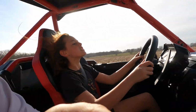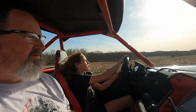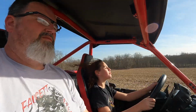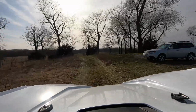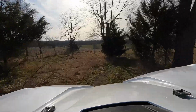So, all the supposed turnoffs for these machines. This is a 23, and I know they changed a little bit with the A-arms, because some of the parts I've been looking at vary from 21 to 23. But the big thing that everyone says is turning radius. I've been driving that four-seater Polaris, and this thing turns on a dime compared to that. So I'm not seeing that as an issue at all.